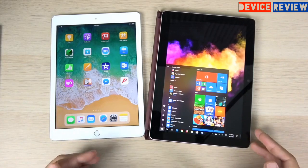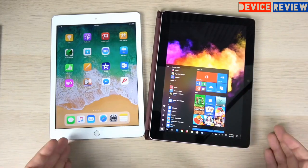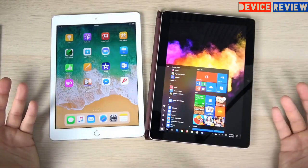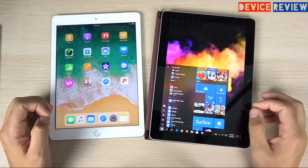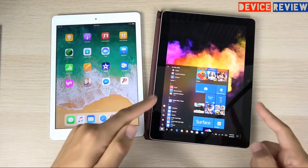Microsoft does say that they optimized this the best they could for this device, but it's definitely not as fast as this iPad. I'm not going to do a speed test here because it's not really a proper speed test when they run different apps and different styles of programs. But I can tell you right now, the iPad feels much faster in the day-to-day.